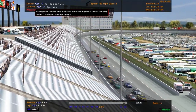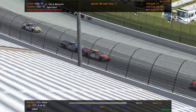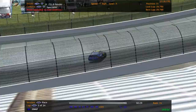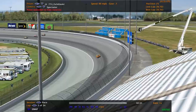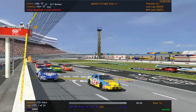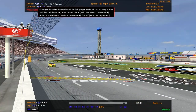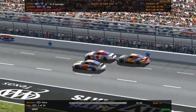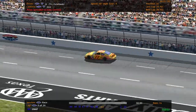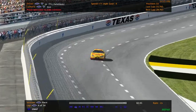There goes a car around. It's Kuroga into the 77. It's going to hit the wall hard. Very hard licks on the back straightaway. And the caution is out. The cars are underway, though, but Andrew Fessler, number 25, has some damage, it looks like. Caution is out. We'll have to go back and take a look at what happened, but that is a little incident compared to what could have been in previous laps. They were out of control indeed.